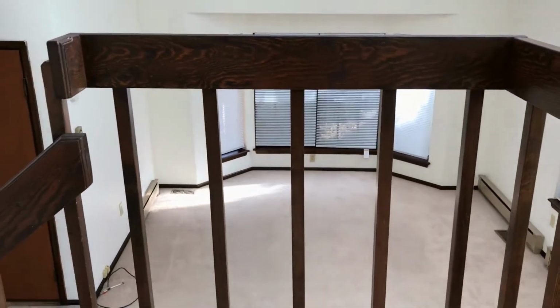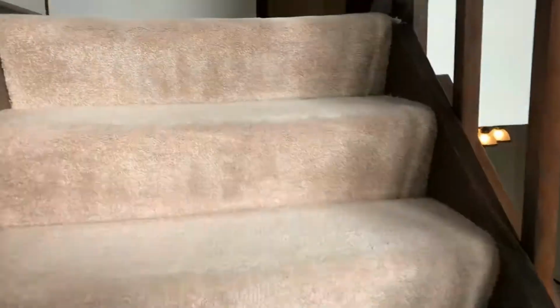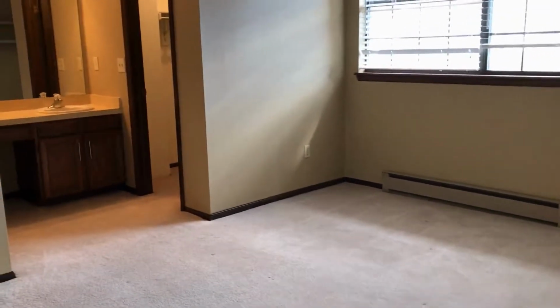As you can see, there's also a catwalk area so that you can see down into your living space. Continuing up the stairs, there are 3 bedrooms up here. This is the master. Nice and sizable.